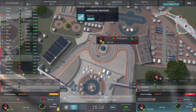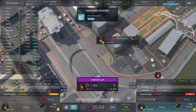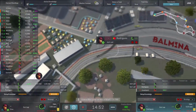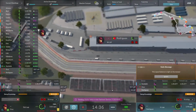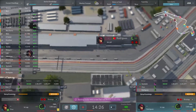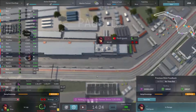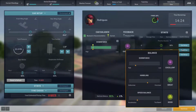And quite an interesting track this. A lot of sort of bits and pieces, a lot of curves, a lot of changes in the track. It's kind of a fun one. Speed balance is right on the money, so Rodriguez is going to pull into this end building here. And we get to see excellent, great, great. That's pretty much what I was expecting there.